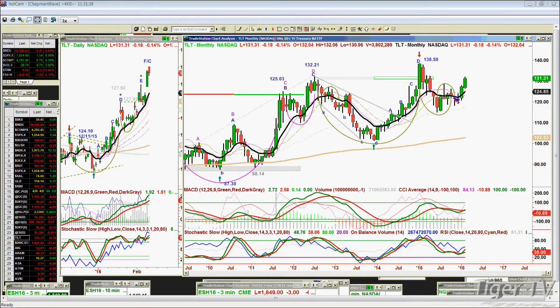This is the TLT. It's a little bit more than 50, not quite 60% of the move from 138.50, the high that was made in December of 2015, to the low that was made in June at 114.88. So that's 24 points. So you've got 12. So 12 from this low here would be 1126, and we're at 131. So yeah, there we are. Let me do a fib here. There we go. From there to there to there.